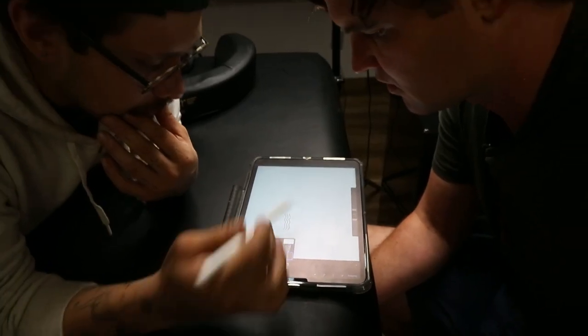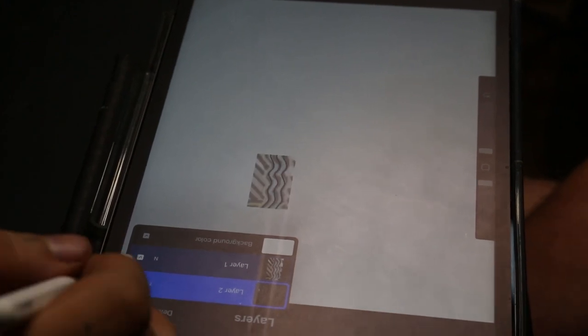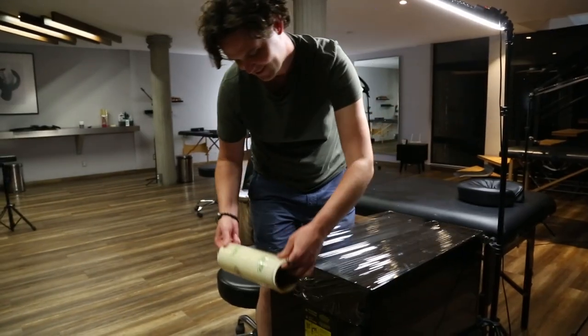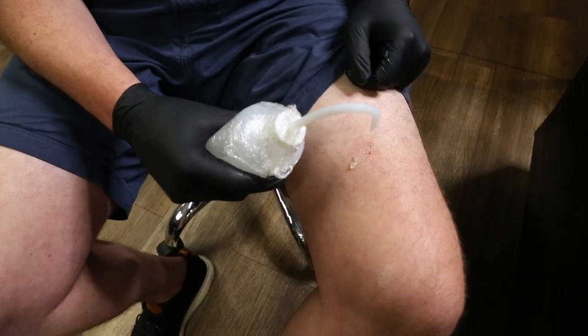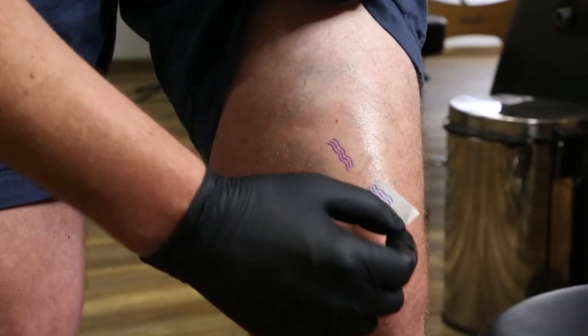After I selected my reference image, I texted it to Jalil, who then transferred it to his iPad. Jalil traced the image, simplifying the design to make it more beginner-friendly, and printed out a stencil for me to trace. I set up my station, cleaned my leg, shaved it, set my guide, and I was ready to go.